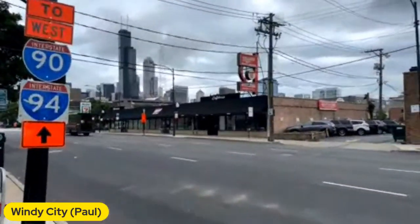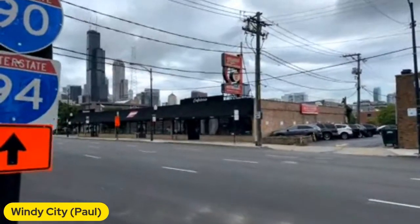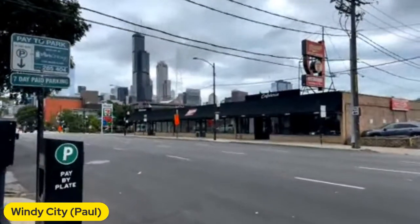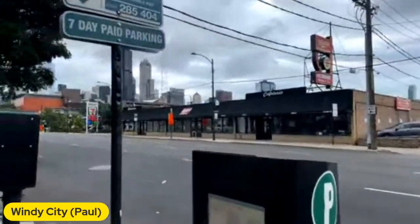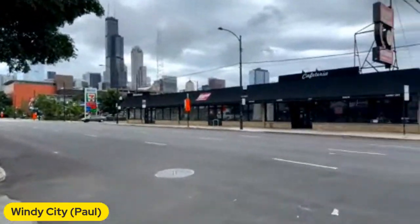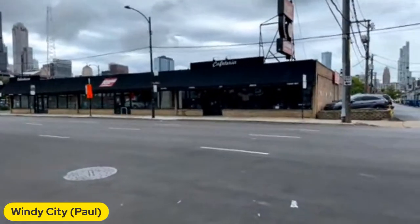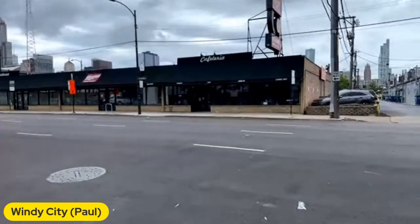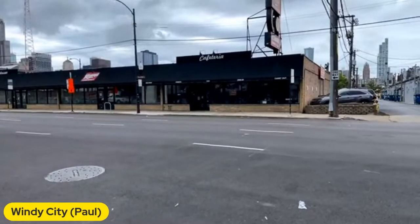This cafeteria is 1,000 years old, right? So it's been here since 1942. It is one of those places where the blue plate special, whatever, you're getting 4 pieces of meatloaf and 2 baked potatoes, it feels like, when you're in there.